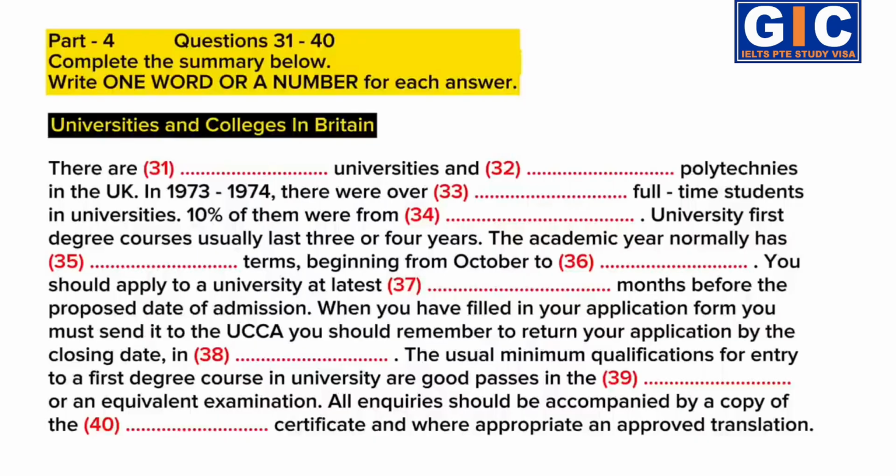Now, let's turn to transfer. It is very rare for a student who has begun a first degree course at one university in Britain to transfer to another British university with a view to completing it there. And there is no provision for the automatic granting of credit for university studies already undertaken. Students who have already completed some university-level study should make inquiries directly with the individual university.